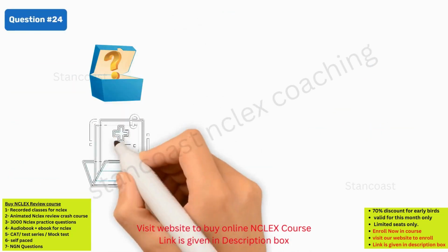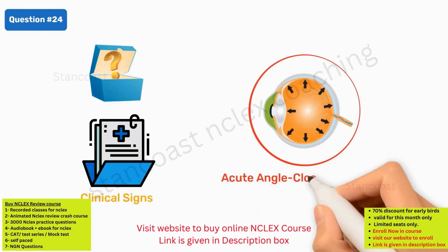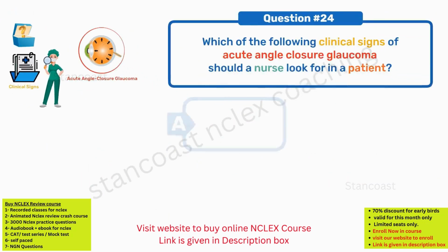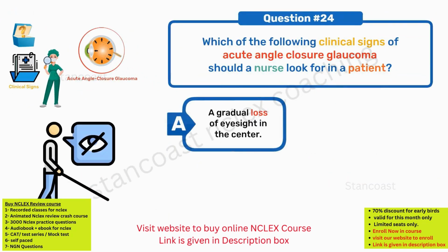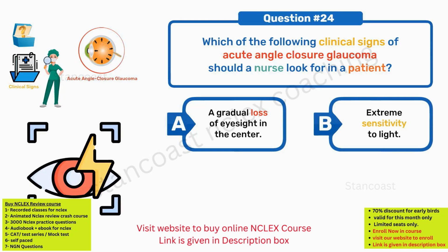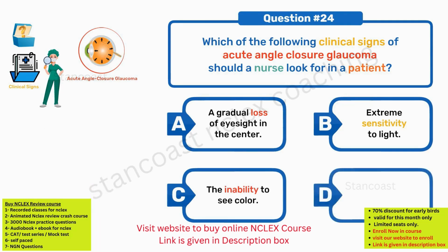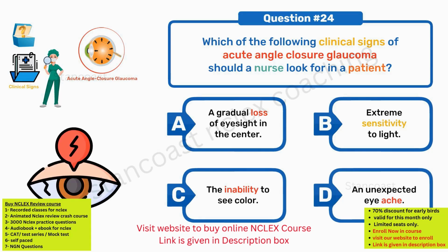Which of the following clinical signs of acute angle closure glaucoma should a nurse look for in a patient? A. A gradual loss of eyesight in the center. B. Extreme sensitivity to light. C. The inability to see color. D. An unexpected eye ache. Correct answer. D. An unexpected eye ache.